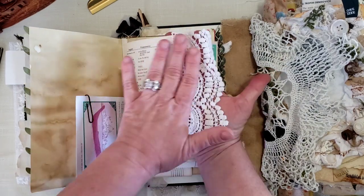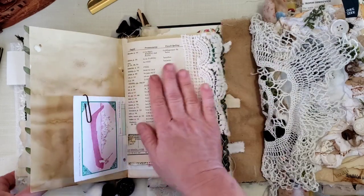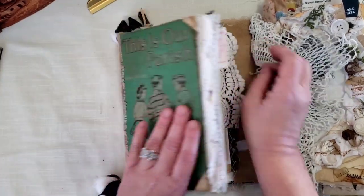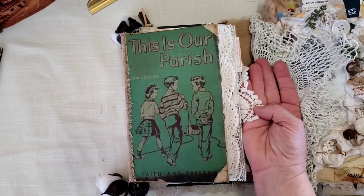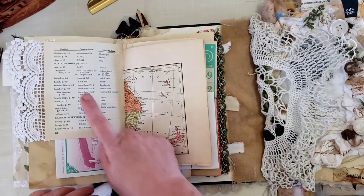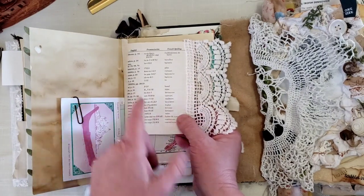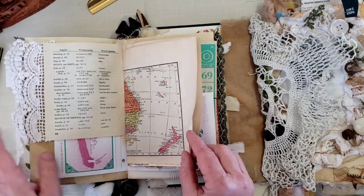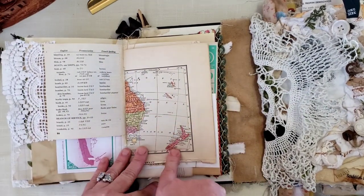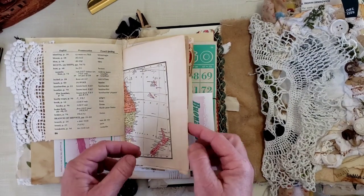And then this beautiful trim here. Look at that. That's one of those pieces that shows when the book is closed like that. It's a kind of layered look with that and that. This is another piece of the book that is English and French. The other one had been English and Japanese. This is a map, a page out of a map book.